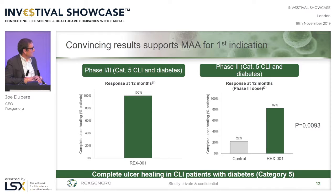So this is looking at two previous clinical trials. There are two sub-indications we're targeting. This first slide is looking at patients with ulcers. The left-hand panel shows that 100% of patients in the phase 1 had complete ulcer healing, as you saw with Pepe a couple of slides previously. In the phase 2, which was a randomized control study, about 22% of patients in the control group improved, but 82% of patients in the treatment arm. So very, very significant improvement. Complete ulcer healing is a transformation for the patients' lives.